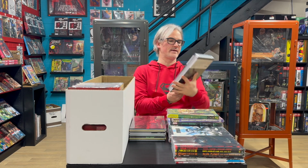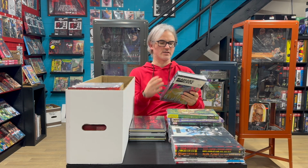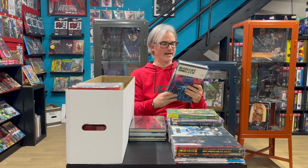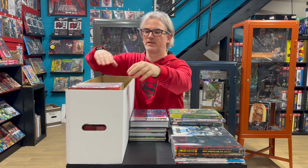Next up, we have Radiant Black Book 1. So we can see that Radiant Black is starting to move into the hardcover collections. This covers the first 12 issues of Radiant Black. Of course, created by Kyle Higgins and Marcello Costa. Definitely one of the best independent superhero books of the last few years.